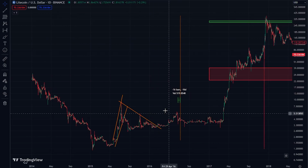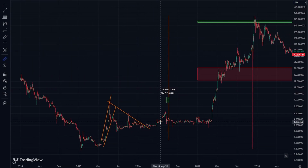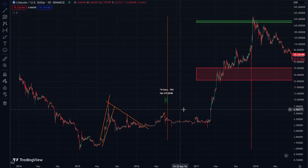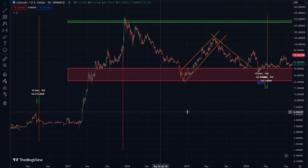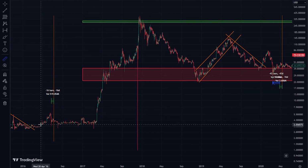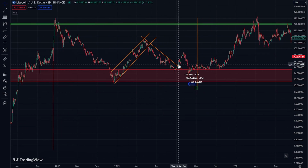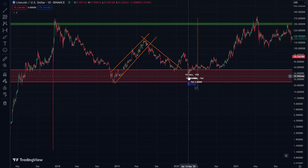Well, not most, but most did at this time that were around, had a big pump. We see Litecoin basically had this pump here. I want to prefix this straight away. I'm not going to get into it, but I'm assuming that this pump here, this rally, followed by this sell-off, is equivalent to this rally followed by this sell-off.